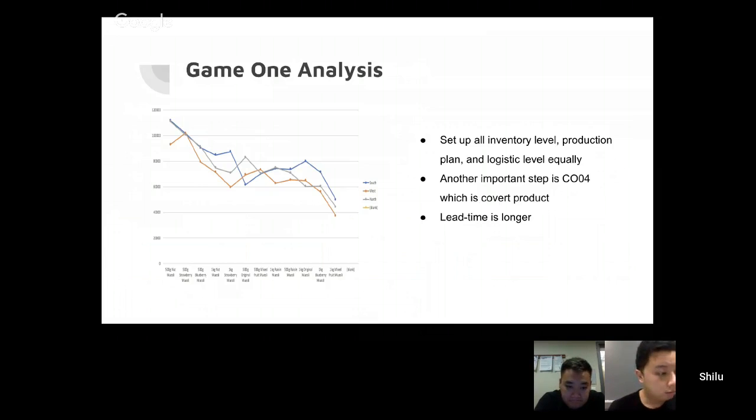The chart on the left shows that at the end of game one, the 500 gram nuts had the highest sales volume, and the south region was the best market in our game. So with this analysis, we can use this data for the next round of the game.